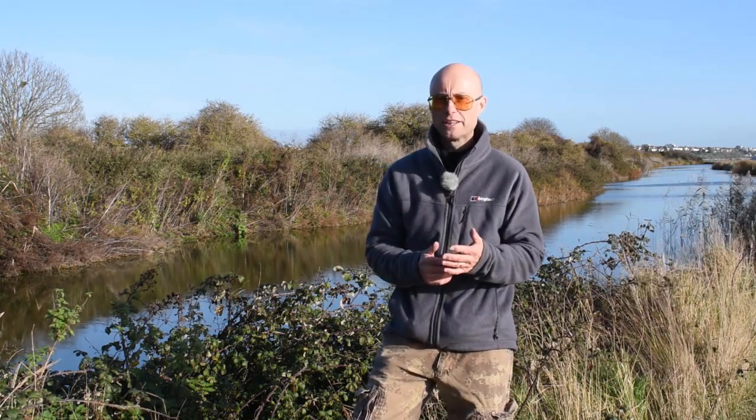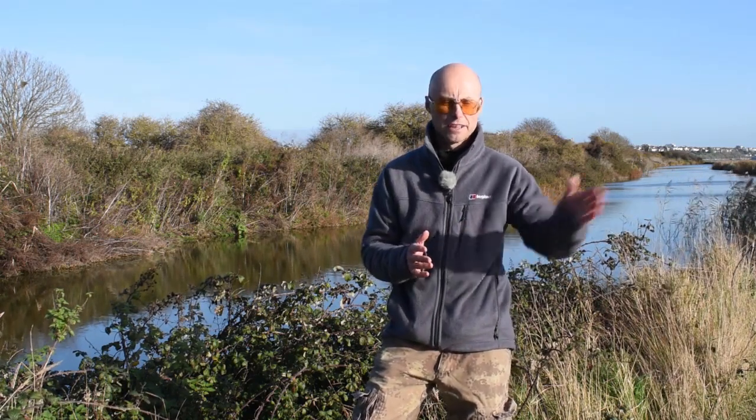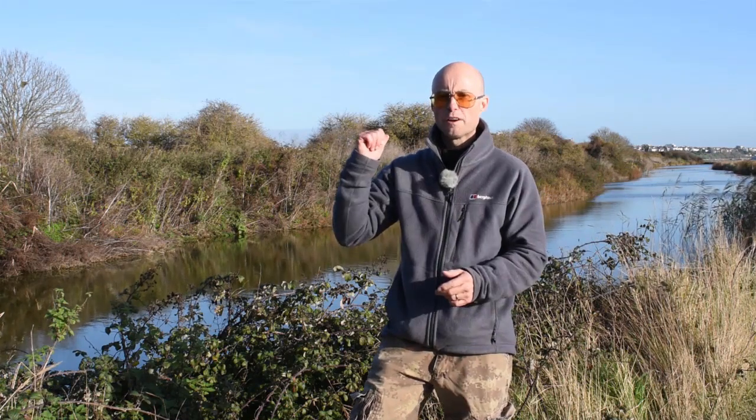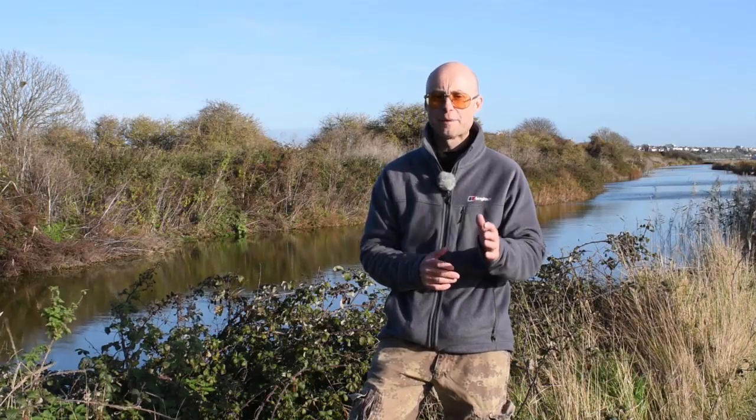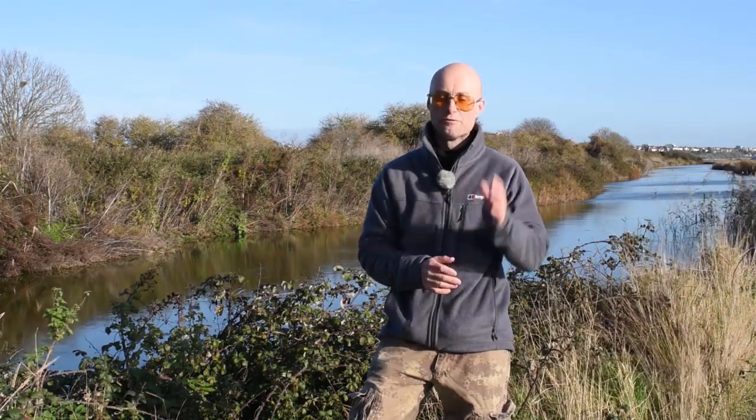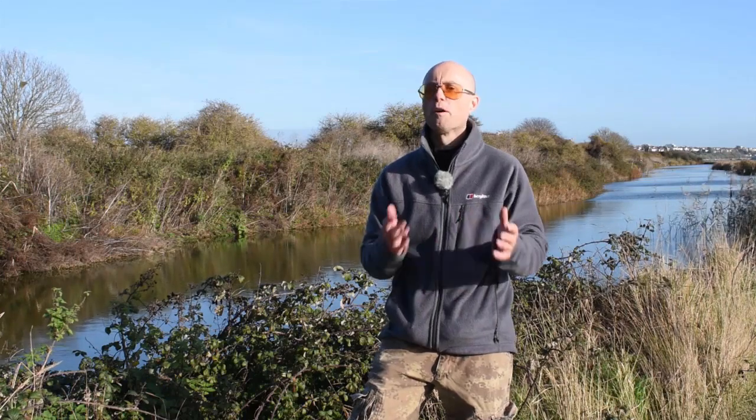Now the tide's fully in, so there's no point in me hanging around the coastal bit anymore, so I'm going to walk further into the reserve and see what else I can find. But if I don't see anything else now, the shots are in the bag, and I'm really pleased with what I've got today.